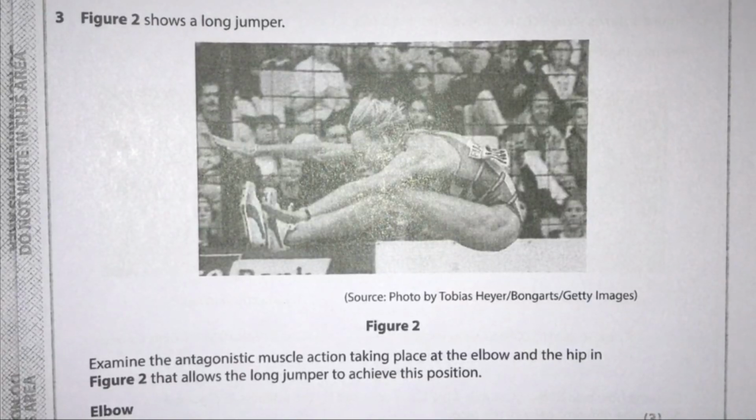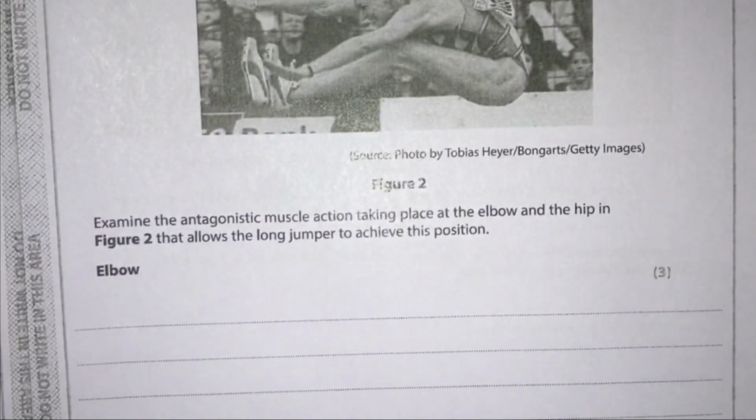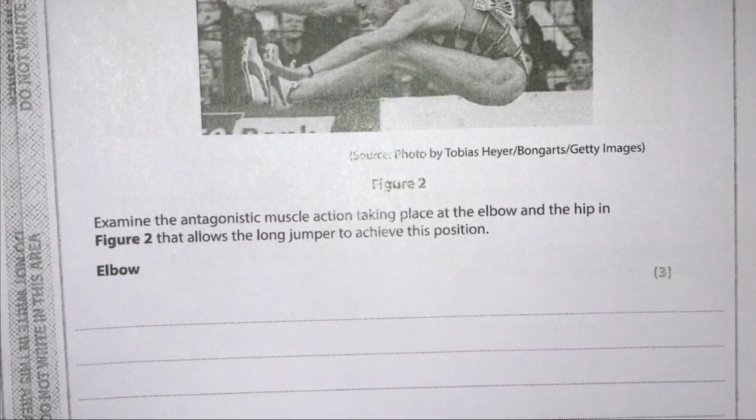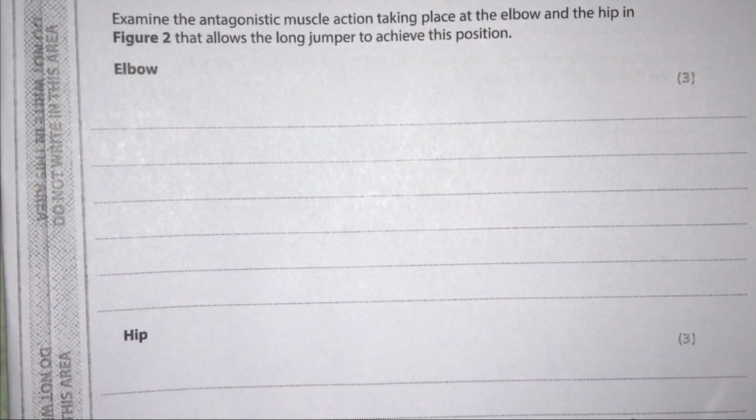Question 3. Figure 2 shows a long jumper. Examine the antagonistic muscle action taking place at the elbow and the hip in figure 2 that allows the long jumper to achieve this position. So this question is worth 3 marks for what you can say about the antagonistic muscle action at the elbow, and then another 3 marks for the antagonistic muscle action at the hip.